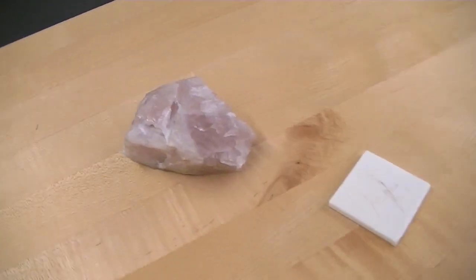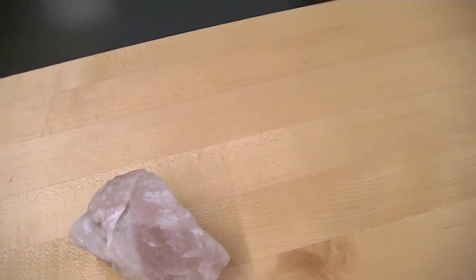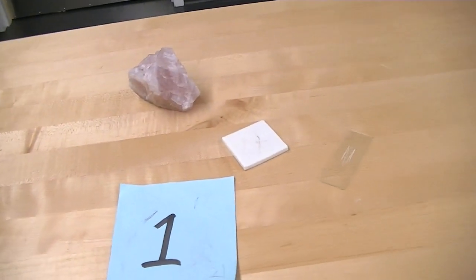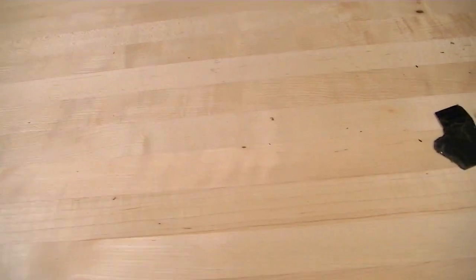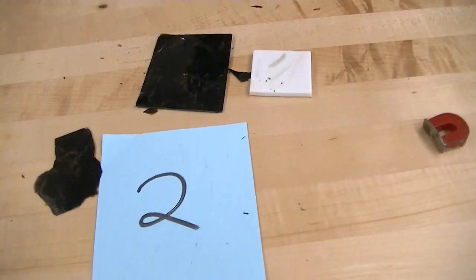The first mineral, this is rose quartz. Very hard, hardness of a 7. Pink color gives it the distinction of being rose quartz. There are other quartzes, plus this milky quartz, crystalline quartz, and so forth, so you might see one of those next week. Number 2, this is a piece of biotite.